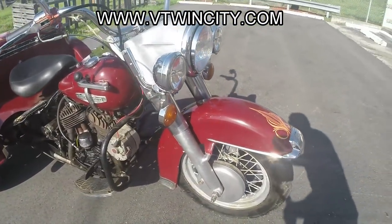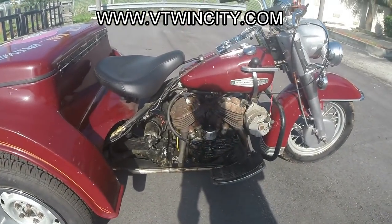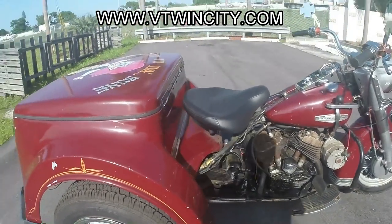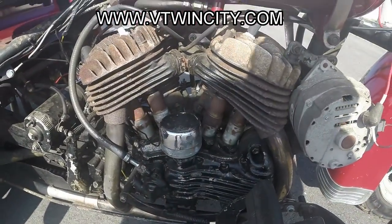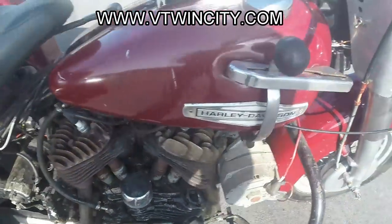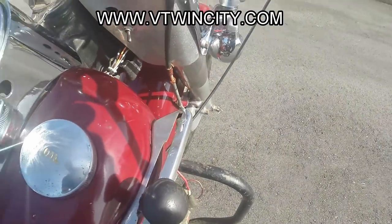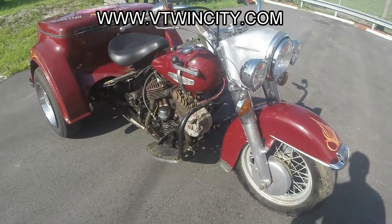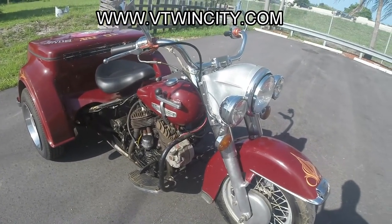This is a very rare motorcycle. They're very sought after. This is a great collectible item, or if you're looking to do something super custom, this would be a great platform to do it. This comes with a very old school motor on it. It's a 45 cubic inch flathead motor with a 3-speed suicide shift transmission on it. And this bike does work. It runs. It shifts into all three gears, and it also has reverse, and the reverse works as well.